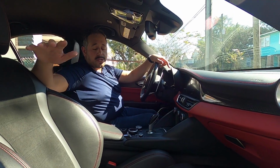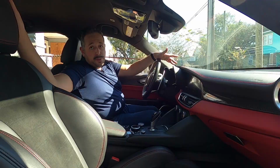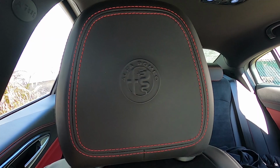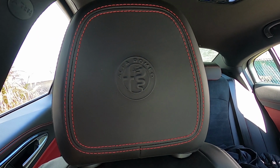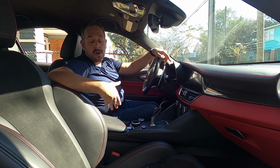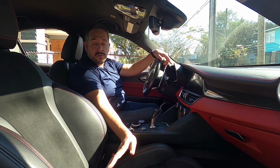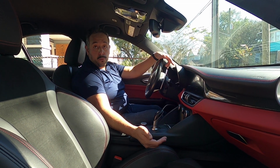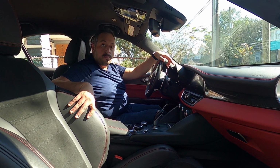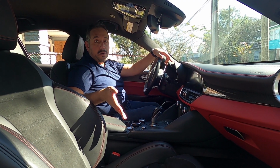Starting off on the passenger side, we have the comfort seats. They're also available with Recaros. Unfortunately, they weren't on this vehicle. You have the Alfa Romeo crest embossed, as well as deviated red stitching, which you'll see throughout the cabin on the dash and on the armrest. The seats have thigh bolster movement, as well as full adjustability. They hug really well, specifically with the shoulder bolstering. And unfortunately, they don't come with cooling on the Quadrifoglio models.